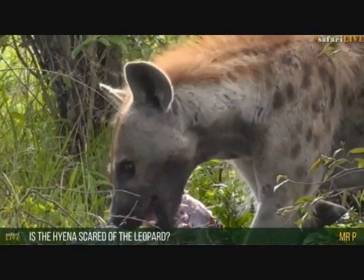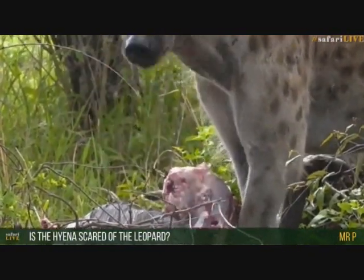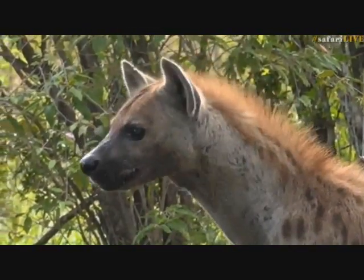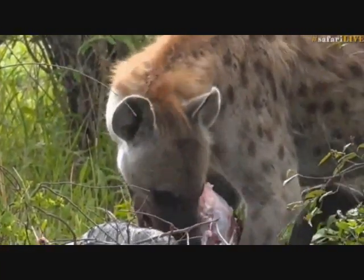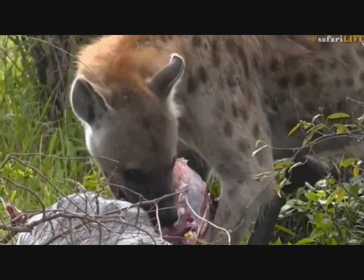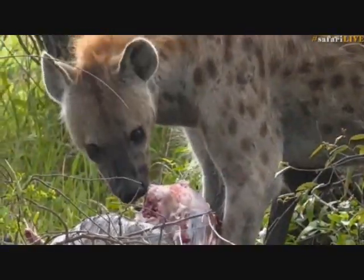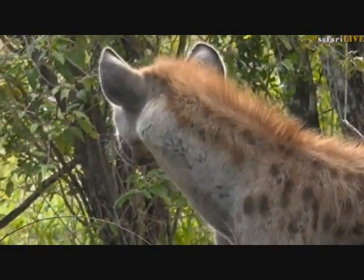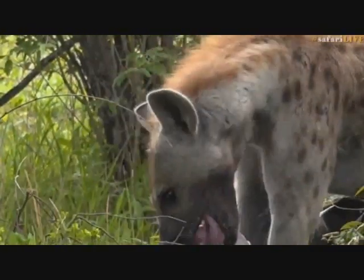Mr. P, you're wondering if this hyena is then scared of this leopard? I wouldn't say scared. I would say wary. I feel like hyenas are not scared of anyone or anything. It's honestly and truly incredible the way that they just dismiss any negativity that's put towards them. I always say I love the attitude of a hyena. I mean, a lion will chase them and they'll go, okay, cool, great game, I'm going to come back and I'm going to try again. So I love that determination that they have. They don't take no for an answer.